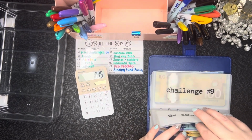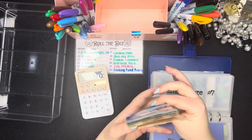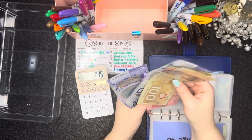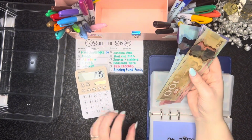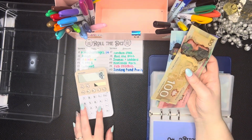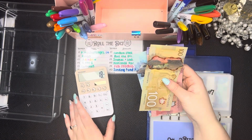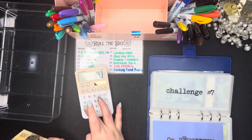Number seven is Random Stack of Savings. We have 100, 150, 170, 180, 190, and 195. Why did I do that? So bear with me, we're gonna add a random number here.